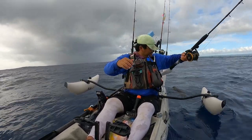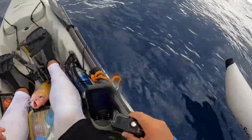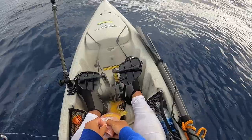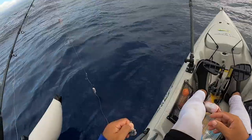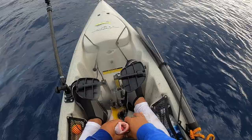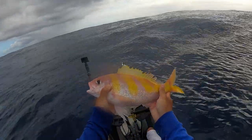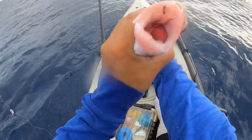Okay. Wow. That's a big Gindai. That's bigger than my first one, I think. The one I got last time. That's a nice size Gindai. Alright. Look at that, he's got some squid or something in there he's puking up.